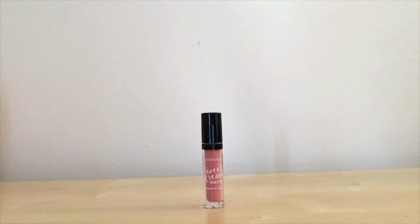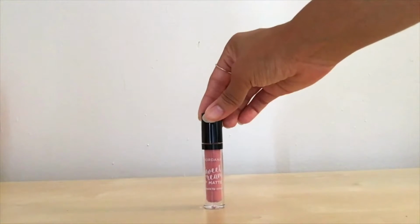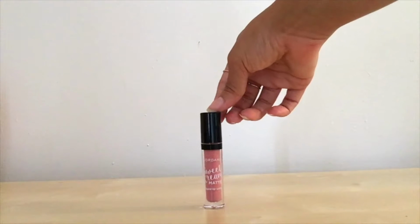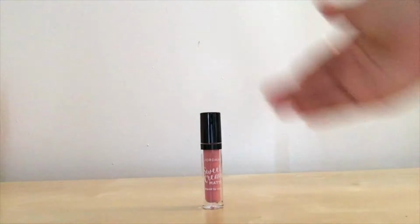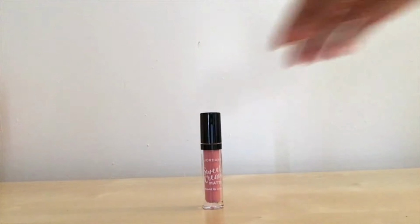They don't want to feel like it's flaking or drying off, or that they're going to need to reapply it throughout the night. And I will say that this matte lipstick definitely lasts for hours. It's transfer proof, so you're not going to see it on your cup or on your straw. It's also kiss proof if you're going out on a date. It's really great. I've been using it for some time now, and so I definitely wanted to share it with you.